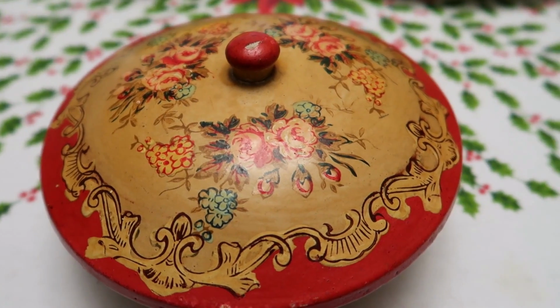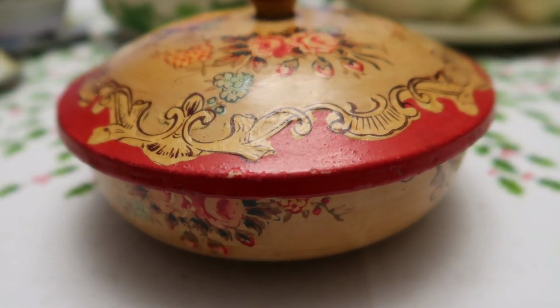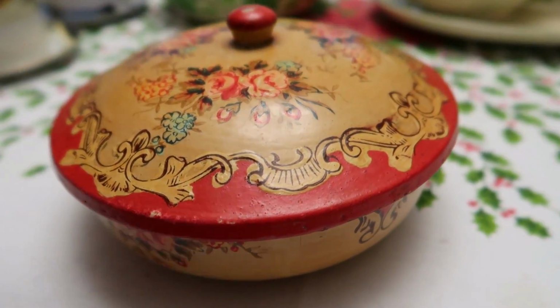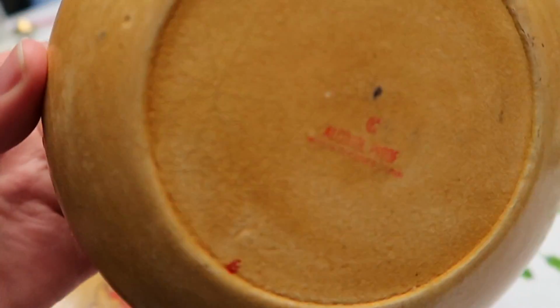So this next item right here, I'm really excited about because, I don't know why, for some reason I'm really attracted to this stuff. And this is that composite. It's like a pressed board, lacquered, paper mache, alcohol proof, serving piece. These are really prevalent around the 40s and 50s. Sometimes you'll find them made in occupied Japan. This one's made in occupied Japan. I didn't even look, oh no.